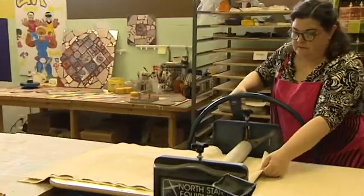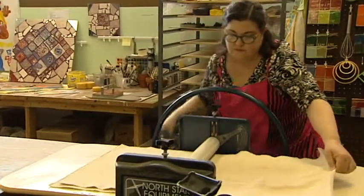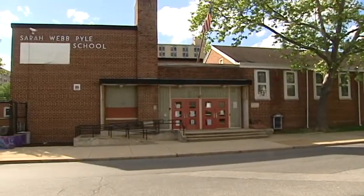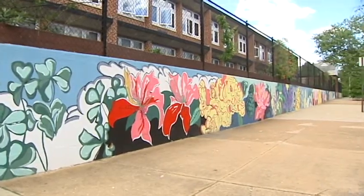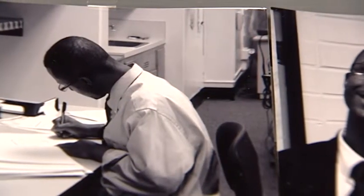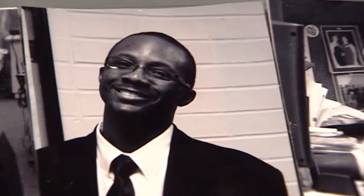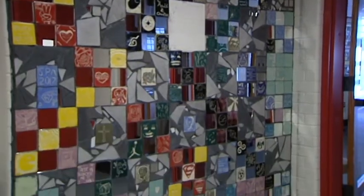The project is not the first partnership between Christina School District and the studio. 2 years ago, artists collaborated with students at the Sarah Pyle Academy, an alternative high school, to paint a mural on the exterior brick wall. This winter, after beloved guidance counselor Montier Hall died, they teamed up again to make a memorial tile mural in Pyle's lobby. Principal Christina McBarry says the project helped the students heal and paid enormous intangible dividends for the kids.